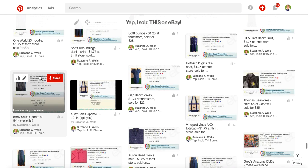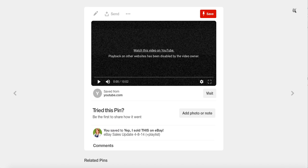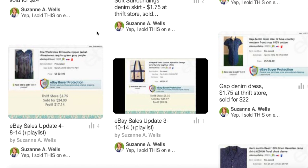Okay, so let's see what else we can find. This is One World. Oh, that did not go to the right place. What I was going to show you was a brand called One World. And let me just zoom in. I'm sorry these screenshots are not really clear, because that's what they are, screenshots from eBay, and this is just how they get saved on Pinterest. They're just not really clear. But the brand is called One World, and it was a hoodie and a jacket. It was size 2X. It had rhinestones and sequins, and I bought it for $1.75 and sold it for $24.